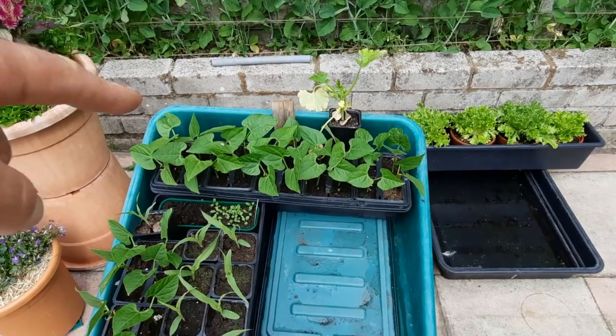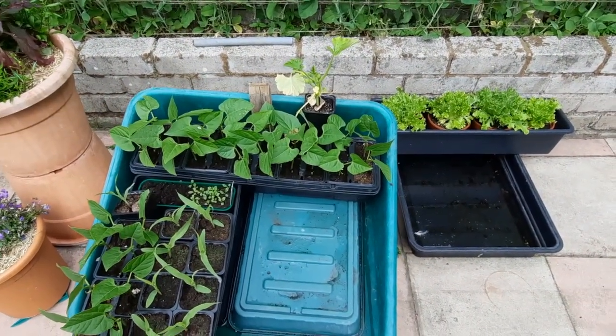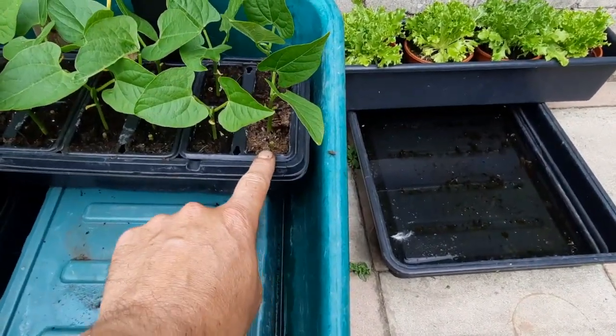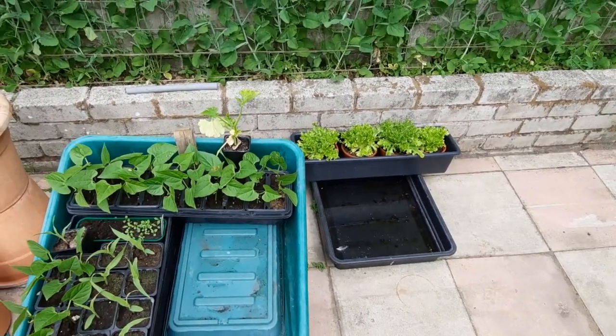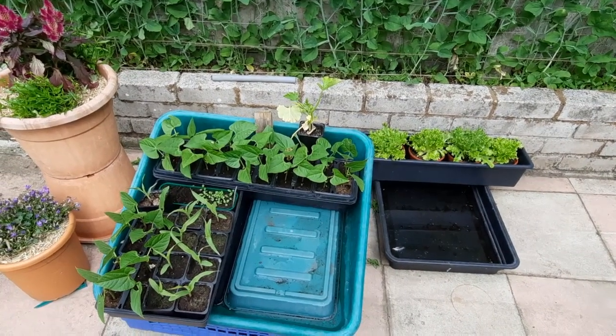These are the dwarf French beans. I did put 2 in each in case one doesn't germinate. Well, they all fired, the whole lot of them, so I don't know whether you can see, but every one of them sort of sacrificed one. You could just rip them apart and put the 2 on, but I thought I'll keep them in them. Where they're going to go yet, I don't know. I might put them in between the sweet corn at the plot, I've no idea.